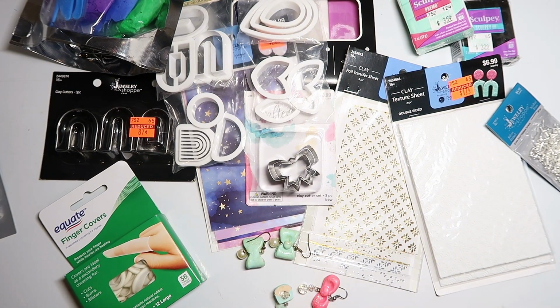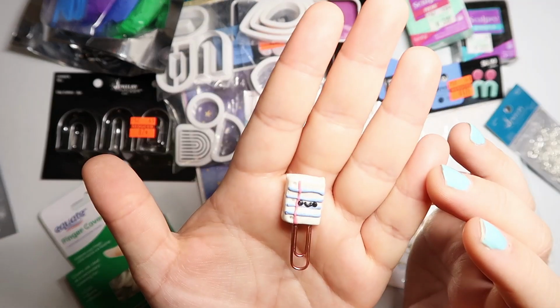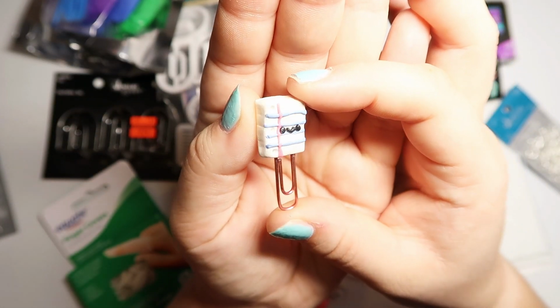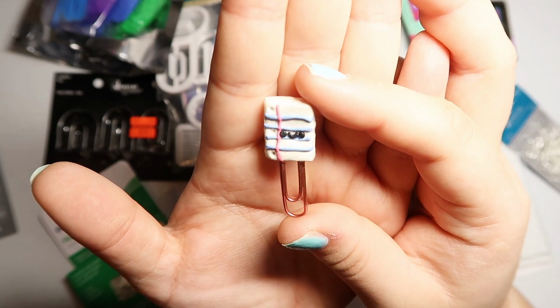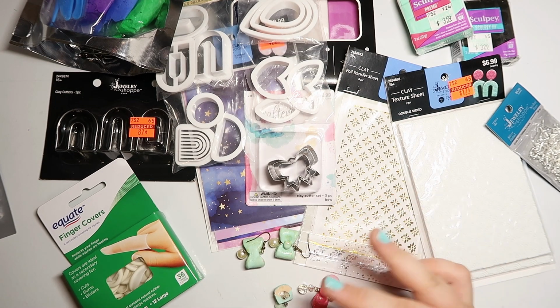And then another thing that we're doing for the craft fair is making paper clips. Mom's stealing this one as soon as I'm done filming. Yes, I am. I didn't realize she had that in her stash, and I need that. This is a paper clip that I made for back to school when I was still in high school, y'all. That's how old this is. So we're going to do something like this for our craft fair as well. I just wanted to give you some examples of how I'm going to be doing my clay stuff.